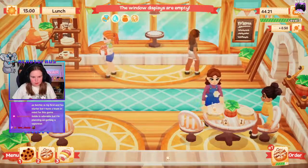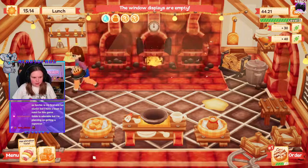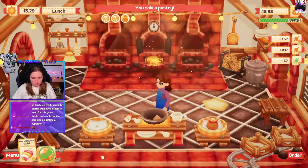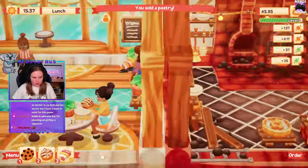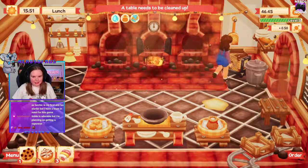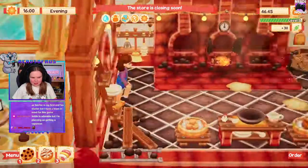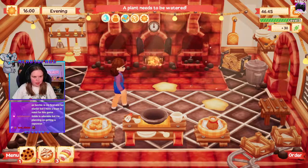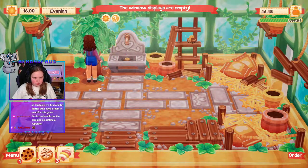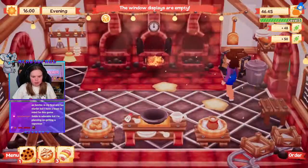Oh, I see the presents when they buy it. Ah, okay. I'll quickly make... Oh, wait. Actually, grab this out of the oven first. There we go. Grab, pop this in the window. You got the feeling that's going to be sold in a second? Yep. Oh, it's gonna be sold in a second, no worries. Plant needs to be watered. Okay, yep. We're gonna be closed in a second, so there's no point filling up the window displays. Oh god, this place is a mess.